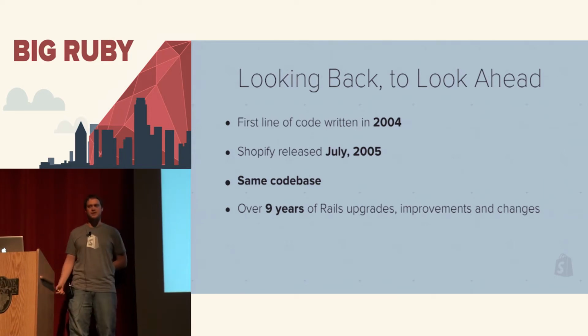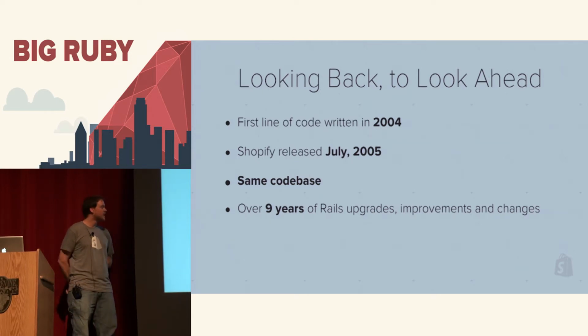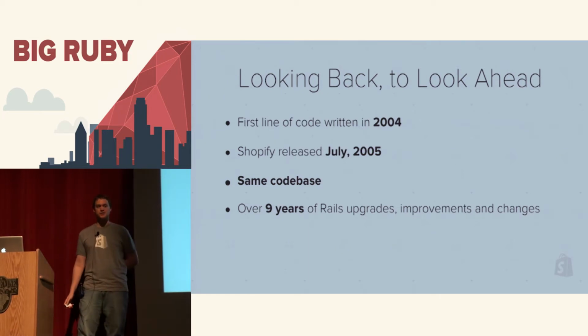I'm not 100% sure, but at this point, I'd say we're one of the longest running Rails applications out there, seeing as with the last Basecamp release, I believe they rewrote most of it. So longest running Rails app as far as I know, which is really cool.